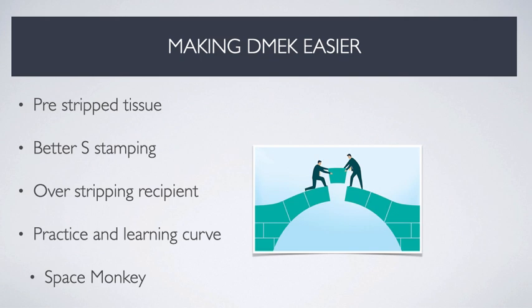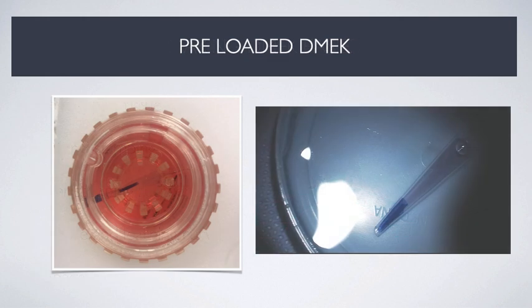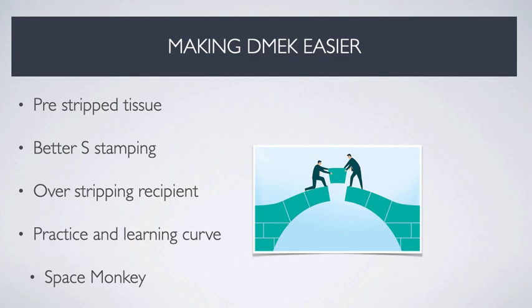There's also been a lot of technique tips, and one of the keys is to overstrip the recipient, meaning even if you have a 7.5 millimeter DMEK graft that you're planning to inject, you actually want to make your stripping, or the removal of the patient's Descemet's, 8.0 millimeters, for example. Overstripping can help because there's a lot of give in DMEK, and it's better to have a larger stripping. And there are also some options for practice and the learning curve. There are dummy versions out there. There are lots of wet labs available. There's even the ability to use some of the tissue that comes and do what's called the space monkey, where you're basically using that tissue and trying to get it to unfold for you.